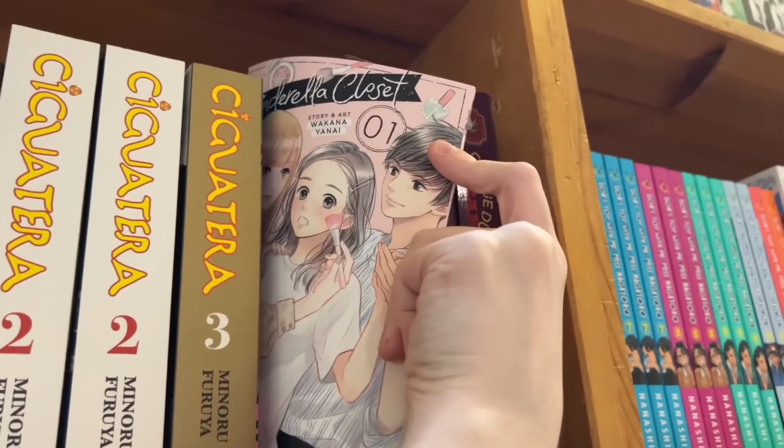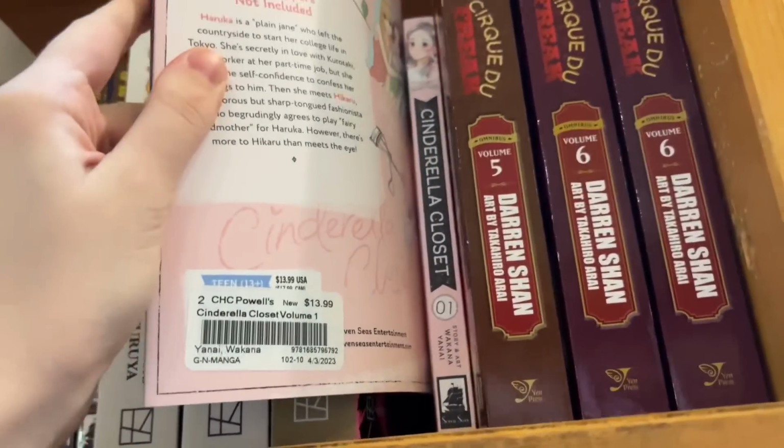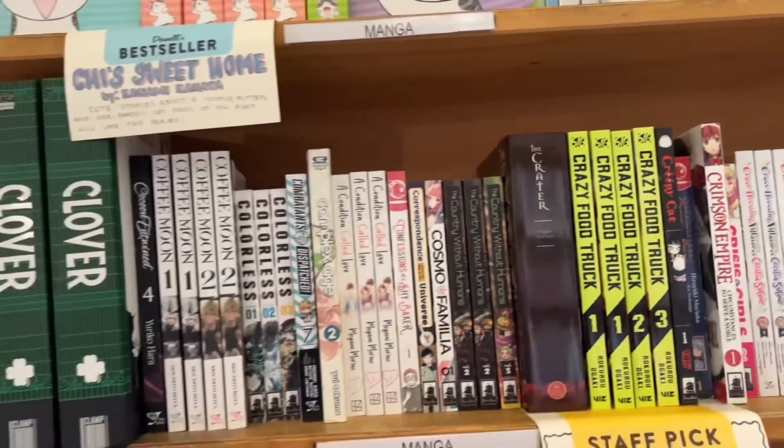This is a new series, I believe. It looks really cute. It's called Cinderella's Closet or Cinderella Closet. No idea what it's about.